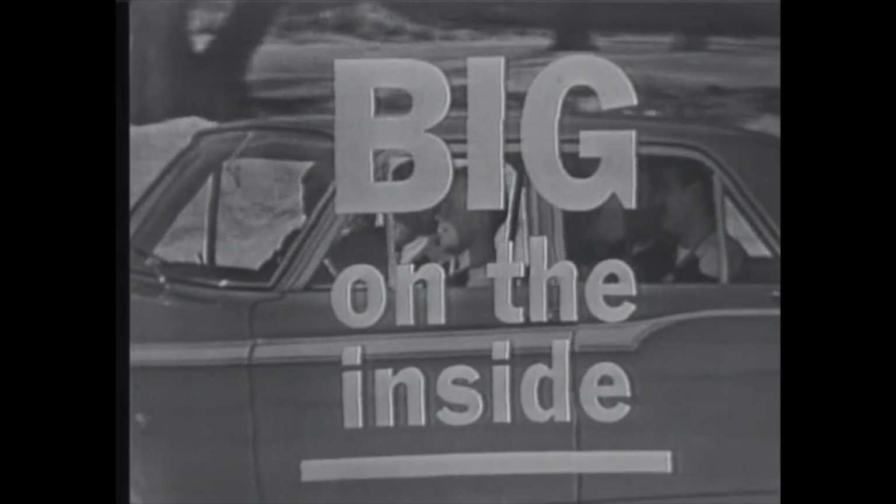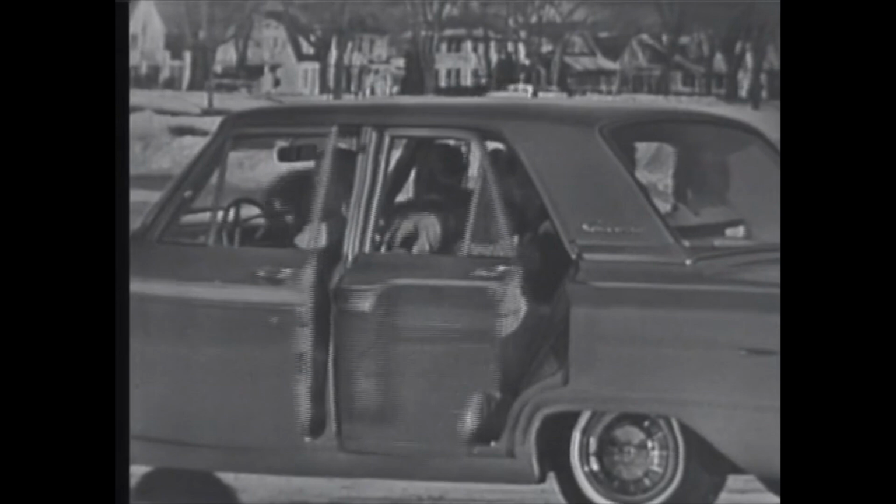Clear the ice for the only car of its size and price, the all-new Ford Fairlane. Big on the inside, trim on the outside, low on the price side. The Ford Fairlane scores with team-size passenger space. Actually, more room than most cars on the road today.